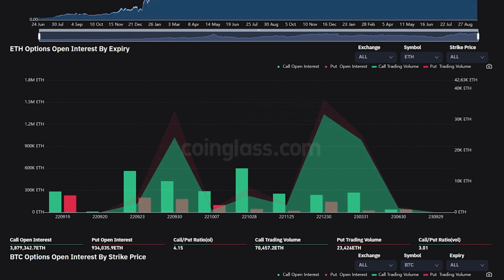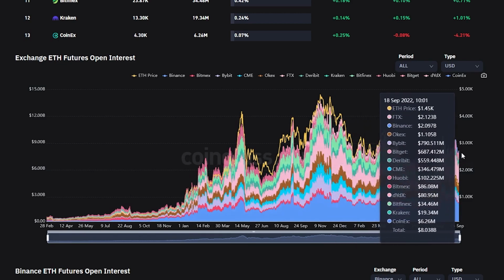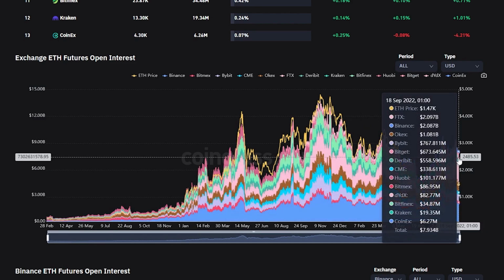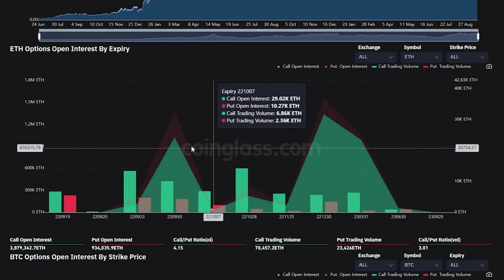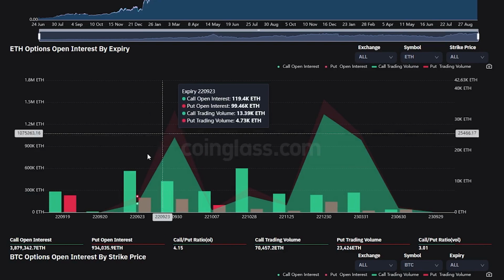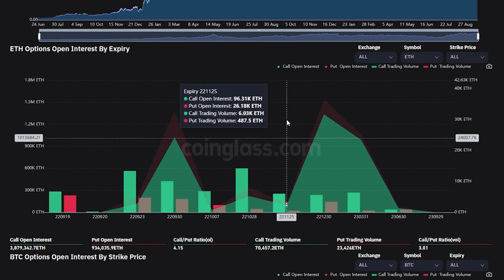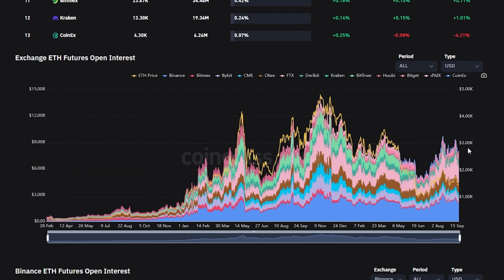So in other words, be prepared for a move potentially on Monday as these futures positions may start to unwind, and also definitely on the 30th of September as these options start to expire. So that is going to be very, very interesting. Of course, in the middle of this, we also have the FOMC meeting. So what do you think? Do you think there is something to it?